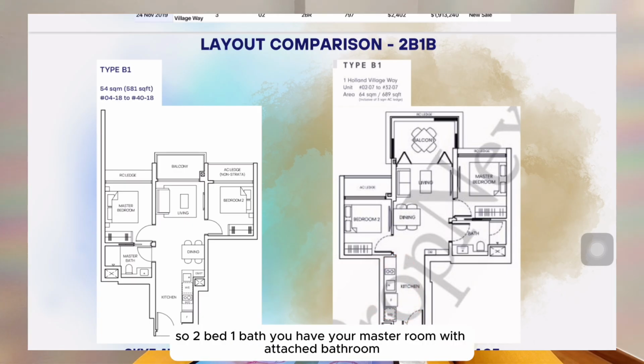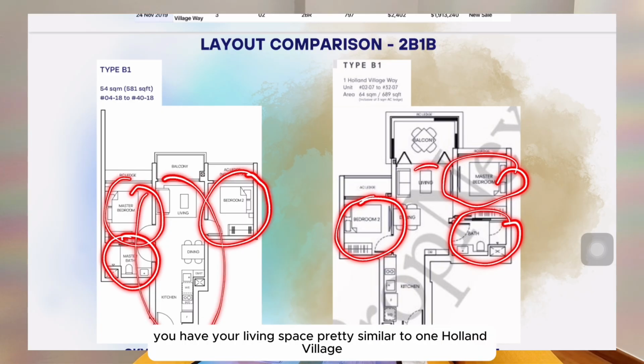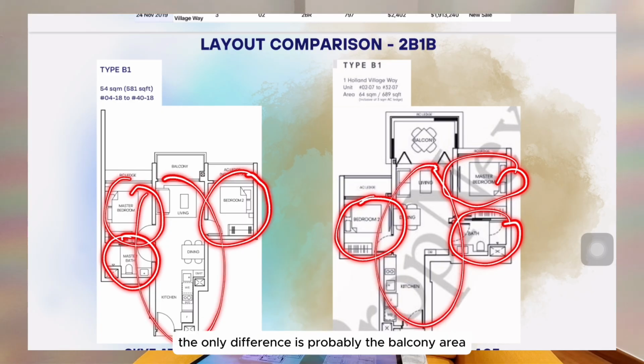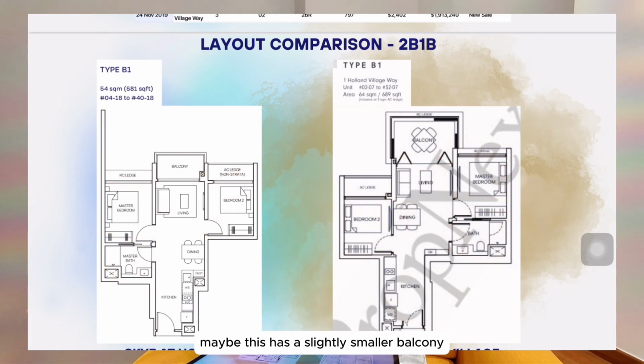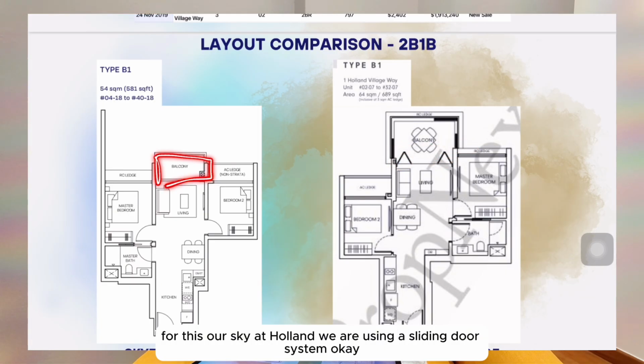So 2 bed 1 bath, you have your master room with attached bathroom, you have your common room here, you have your living space, pretty similar to One Holland Village. The only difference is probably the balcony area. Maybe this has a slightly smaller balcony. This has a wider balcony, but it actually uses a foldable kind of door system, not sliding. So it takes up a little bit more space over here, right? For this, our Skye at Holland, we are using a sliding door system.